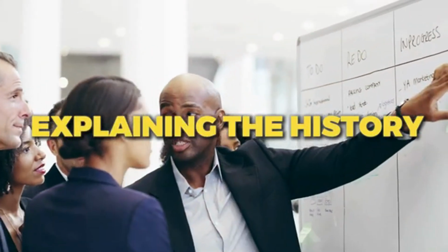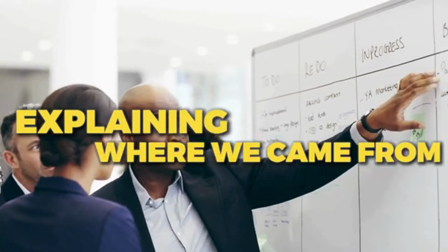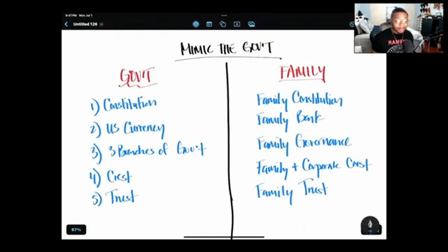It's explaining the history, explaining where we came from, all those things when it comes to our family, just like the Constitution does. It has the First Amendment, the Second Amendment, you know, where they came from, how you should be moving. It's like core values and traditions and all these other things that are in the Constitution. We need to implement that within our family constitution.